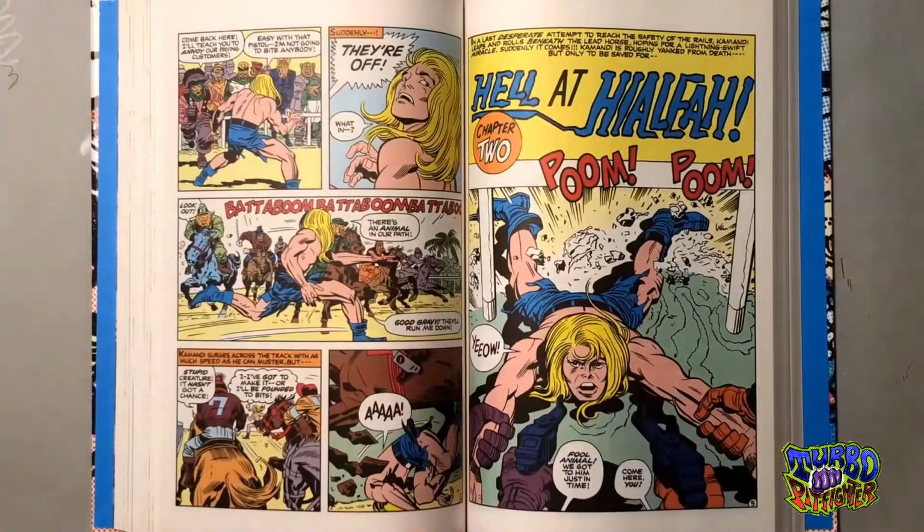They have a gun. Come back here, I'll teach you to annoy, excuse me, our paying customers. Easy with that pistol. I'm not gonna bite anybody. Suddenly, they're off. What in? So you could hear the rumbling of the horses. Bada boom, bada boom, bada boom, bada boom. Look out! There's an animal in our path. Good gravy! They'll run me down.